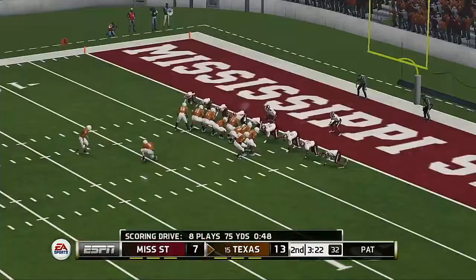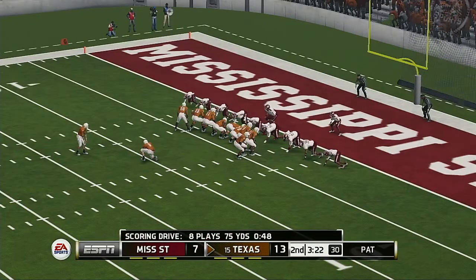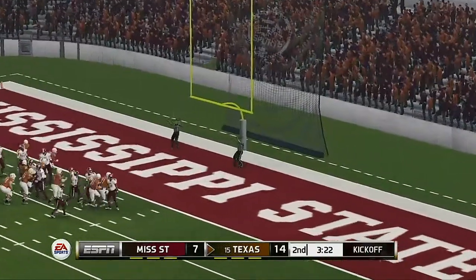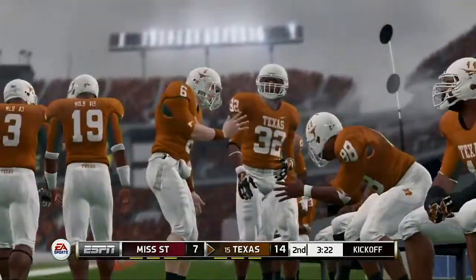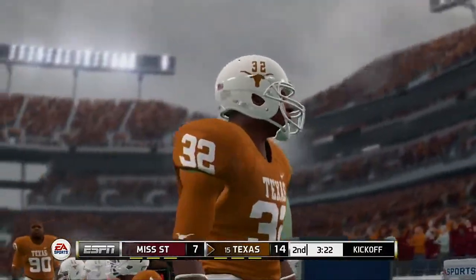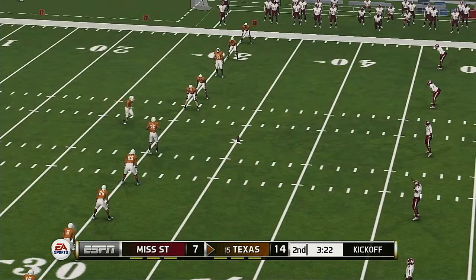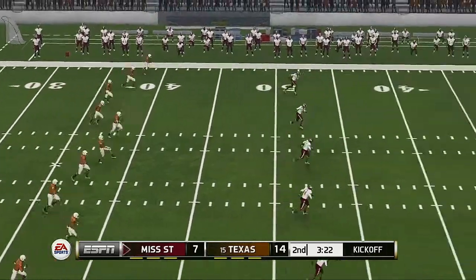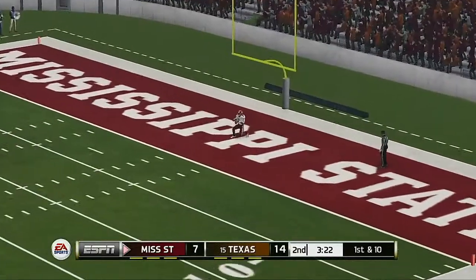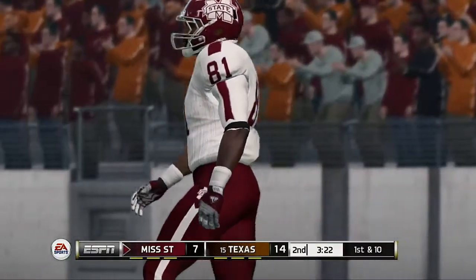Definitely want the football in his hands near the end zone, and he showed you why right there. And he adds the extra point. Texas lines up for the kickoff. And he got all of this one. Great kick. And it goes into the end zone, down for a touchback.